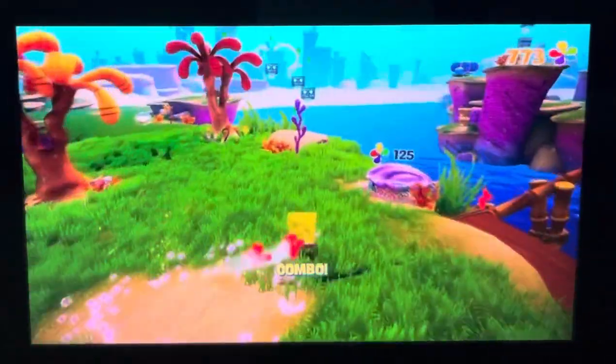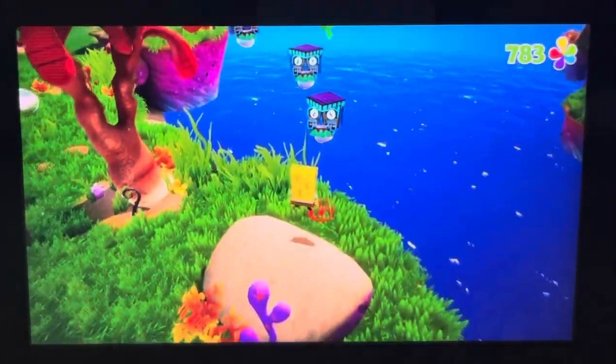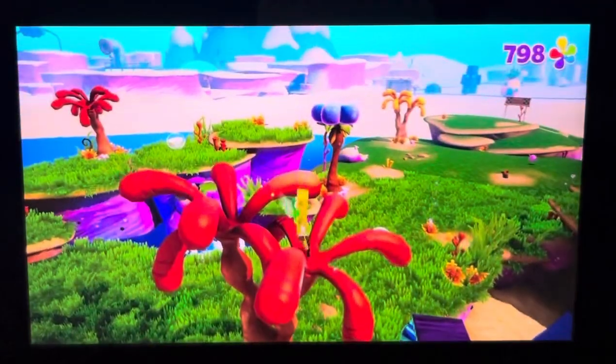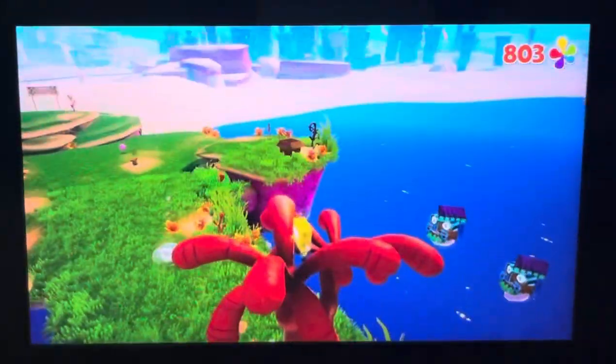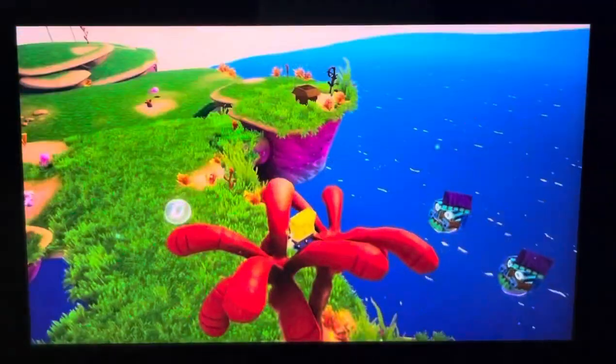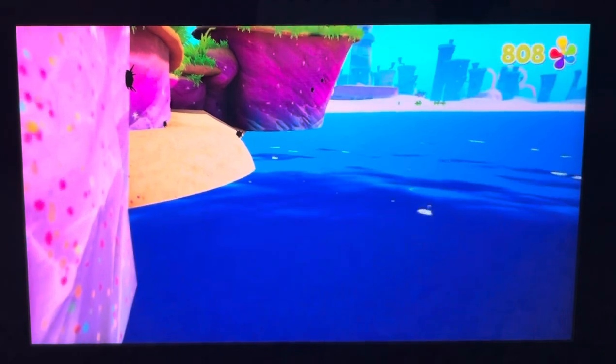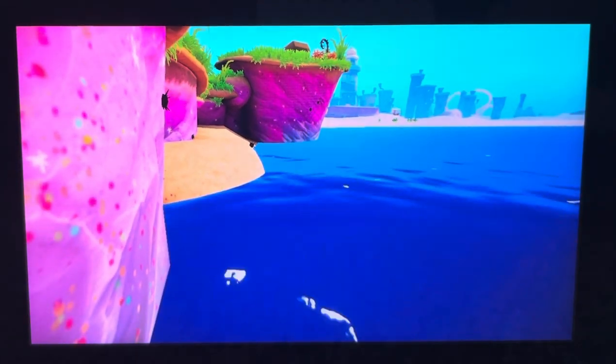We can break more tikis. Ooh, I see something. What is this? Just jumping on tikis. Okay, nice. Yeah, I don't know how to get the sock that's out there in the ocean. Oh! Oops. Okay, well, there I go. Whew, okay.